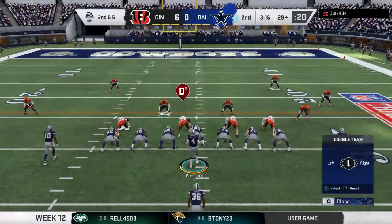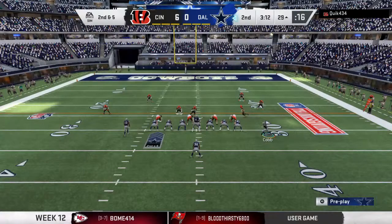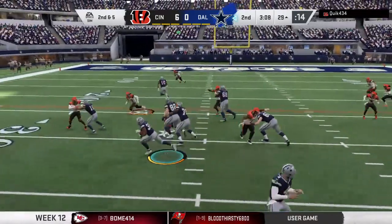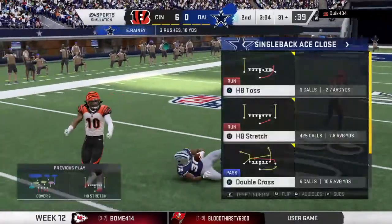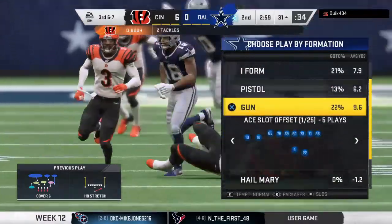The first down run got 5. Here's 2nd and 5. Check 4, check 4. Check 13, check 13. They'll try the left side. Rainey, and he will lose yardage here to the 31-yard line. He lost 2 there, and it's 3rd down.